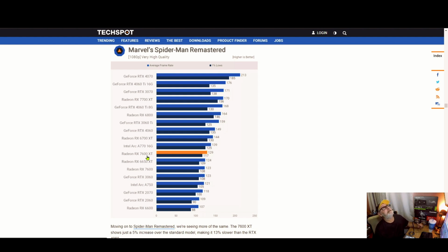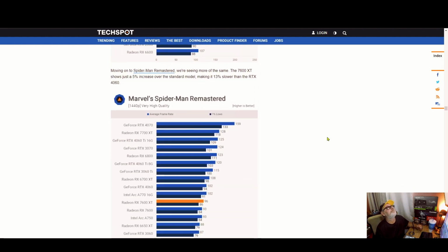I did say that the 7600 XT was 129 on the high and 117 on the low. The 6650 XT on its heels at 124 on the high and 109 on the low. Moving up to the 4060 Ti 8GB at 168 on the high and 130 on the low. Makes you think, though.